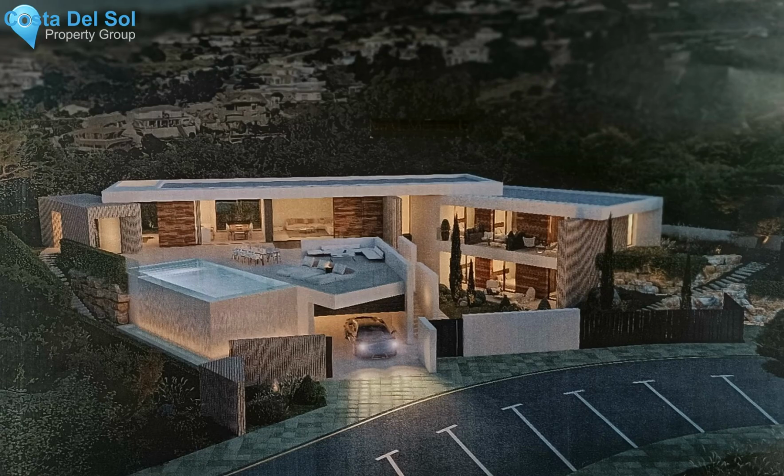The project consists of a constructed area of 465 square meters and 361 square meters useful.